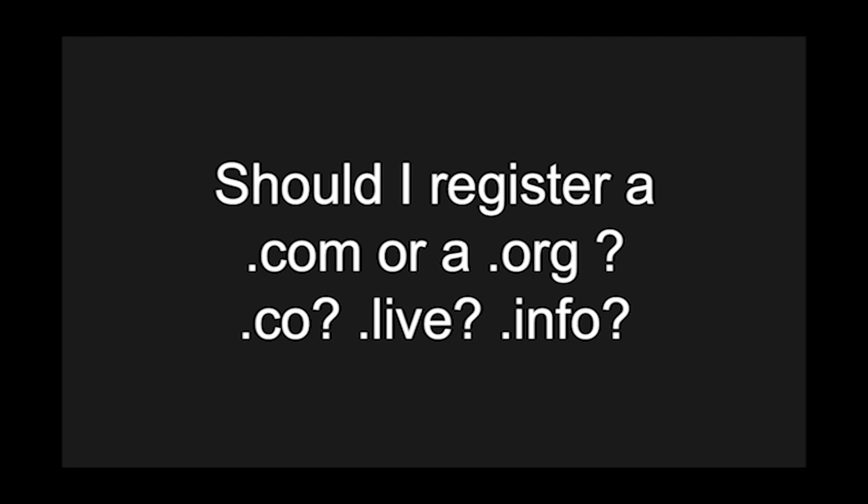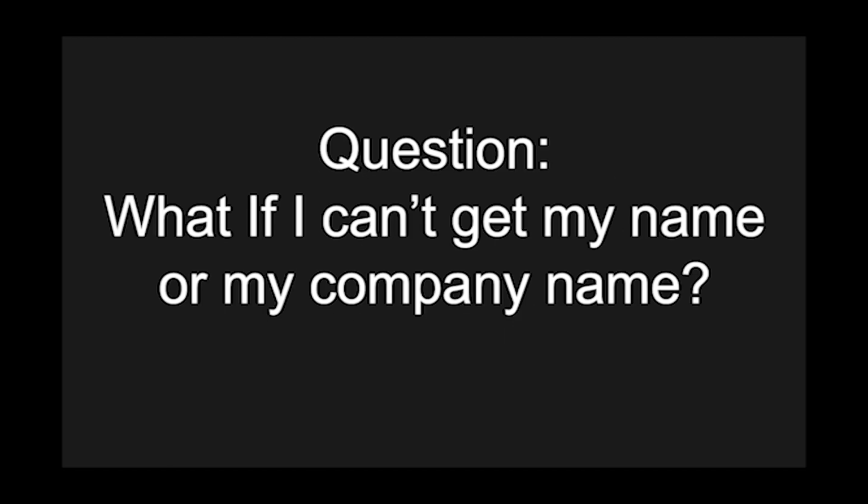Now, an exception to that rule is if you're an organization, you might want to register your .org, and if the .com isn't available, it's not such a big deal. But the average person, when typing in www. a business name, a company name, or your name, will enter .com. That's why I always recommend, if available, you get the .com. So that leads to the next question.